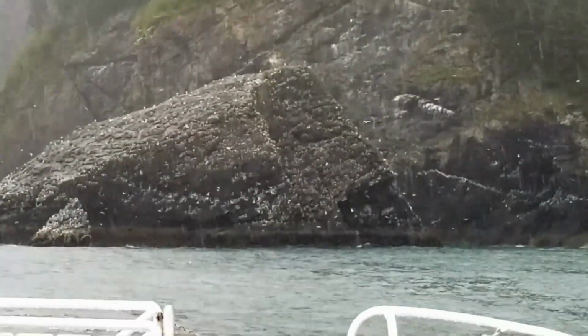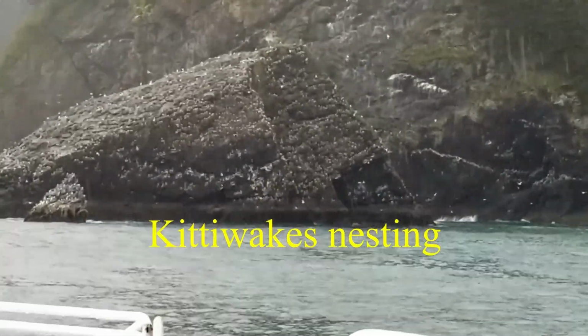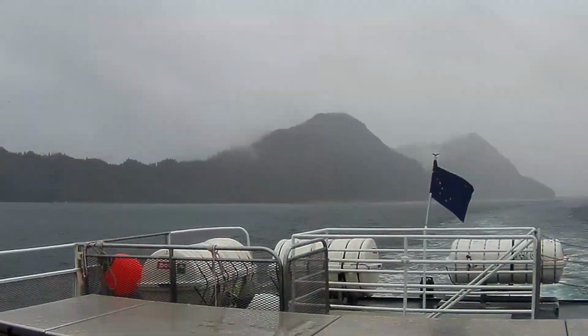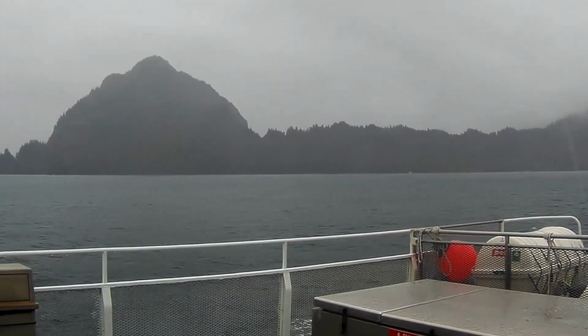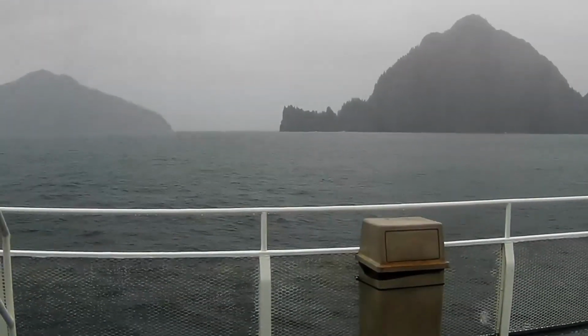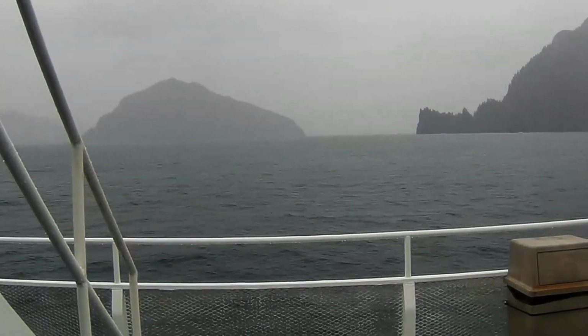And we moved just a little farther down the shoreline there, and there's this rock sitting out in the water that had kittiwakes. They're a seabird, and they nest on the surface of the rocks like that because they're protected. We're sailing back across the mouth of Resurrection Bay, which is dotted with islands which keep the water nice and smooth. We had a great day on the water, even in spite of the rain.